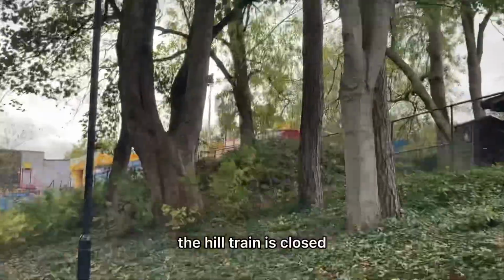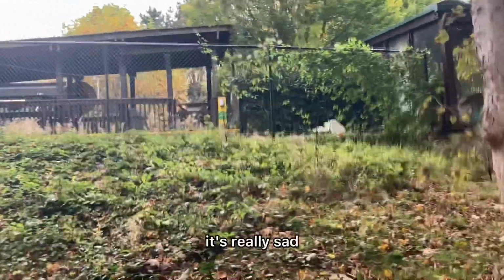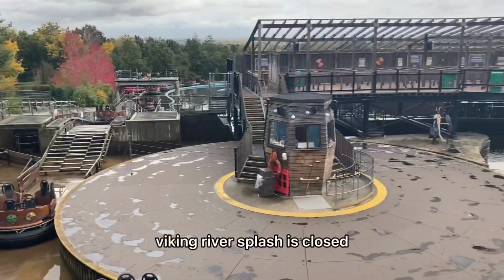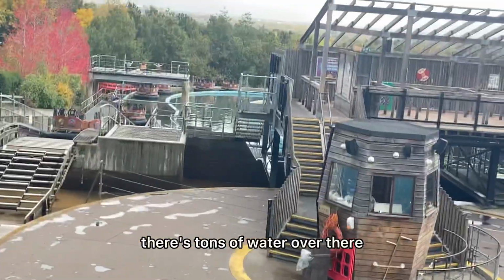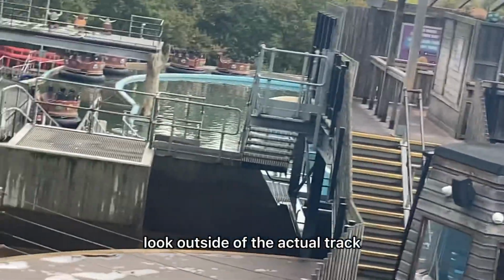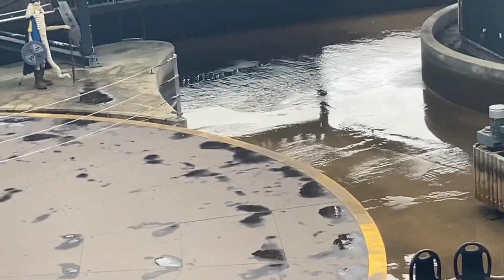The Hell Train is closed. It's not even in the station, it's just over there. It's pretty sad. Viking River Splash is closed. But there's tons of water over there, look. Outside of the actual track. It's clean.